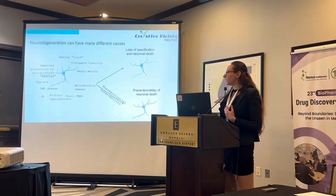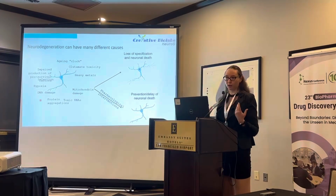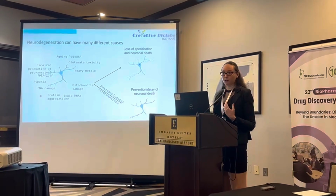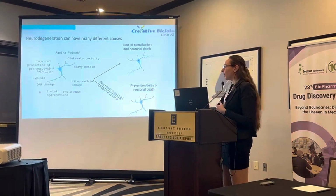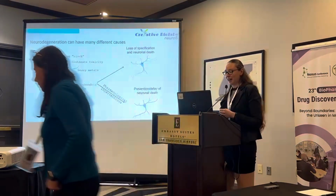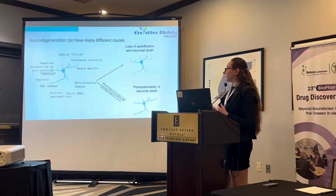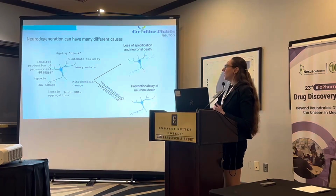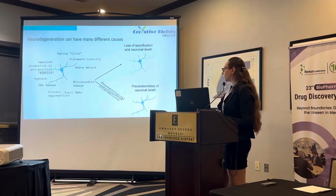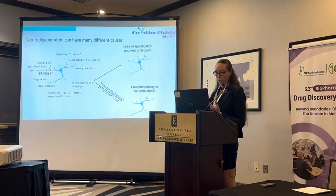More recently, it has become clear that it's not only neurons that are present in the brain. Besides the neurons, you also have microglia, astrocytes, oligodendrocytes, and so forth, and all of these can contribute to neuronal survival. These cells can secrete pro-survival factors for neurons. They can be impaired through aging or inflammation, and the aging clock, for example, plays a key role there. All of these factors can lead to loss of specification and neuronal cycle. Of course, we're here to understand which pharmacological interventions can delay or prevent neuronal death.